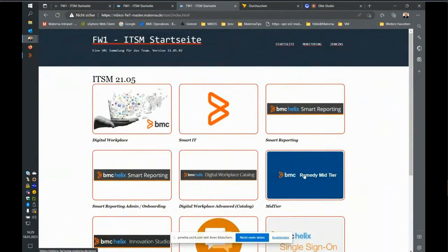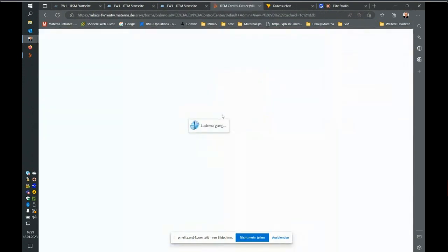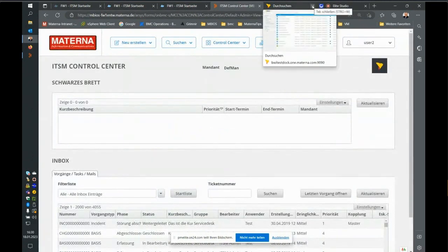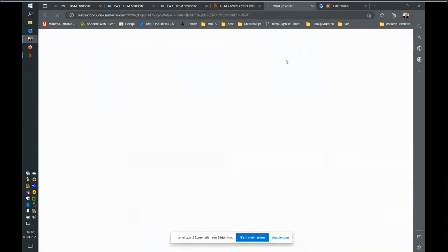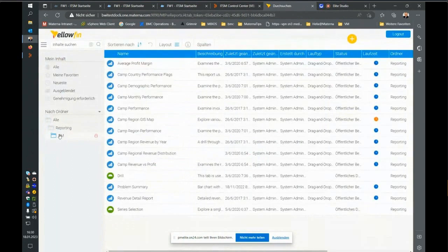Okay, so this is a Helix installation. And you log into the Mid-tier Framework application. And then you got, okay, Yellowfin is still open. I will close that. You got the integration here. It's just like other reports or whatever tools you run. You call the Yellowfin tool, and in the background we will see in the next step what is really happening. That you can see the getting of the SSO token. So now we are in Yellowfin with the user 2, and this user has access only to problem management reports.